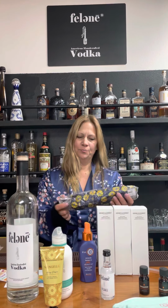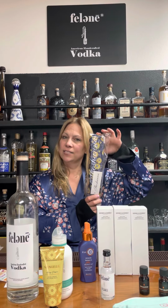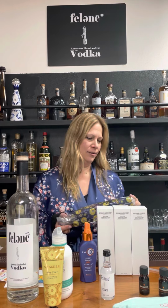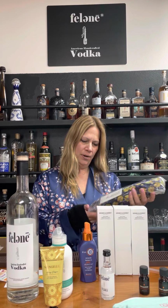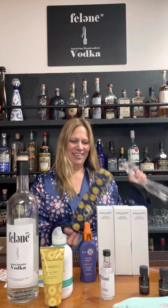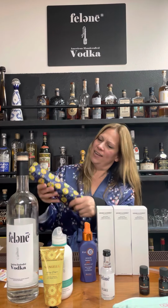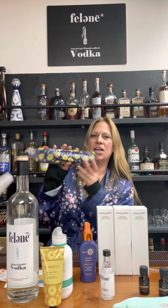Okay. A beautiful umbrella. And I need this because it's snowing like crazy here in Colorado. So this is super obnoxious. Some nice flowers all over this. And it's Shoshana. So again, that was a really good deal.